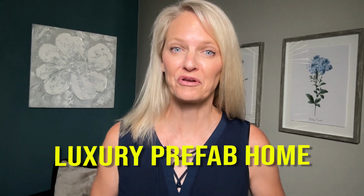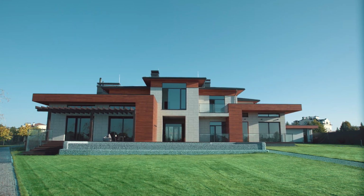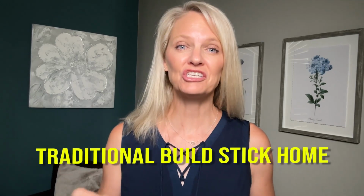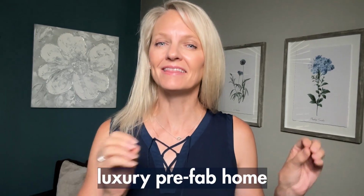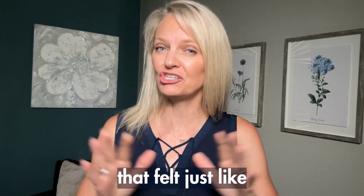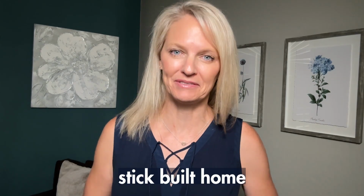This is a luxury prefab home. And this is a traditionally built stick home. Now, what if I told you that you could have a luxury prefab home that felt just like a luxury stick-built home? You'd think I was crazy, right?